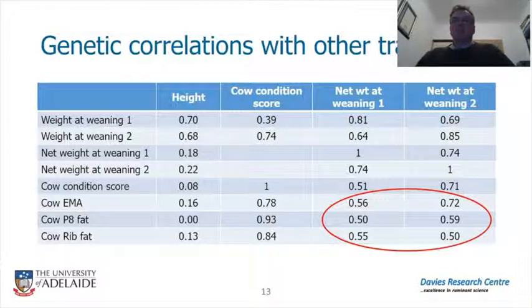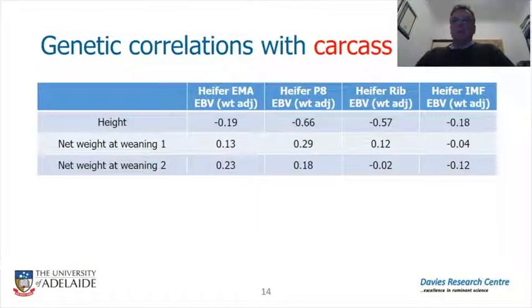Let's just look a little bit at what things we actually do have in our tool bag to describe cows now. So what I've got here is some carcass EBVs, so genetic correlations with carcass traits. I'm not sure if you can see the word traits behind my ugly face. But we've got eye muscle area, P8 fat depth, rib fat depth, and intramuscular fat. These are the traits that are adjusted for weight and measured on young animals.